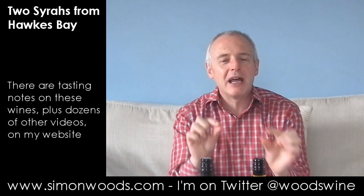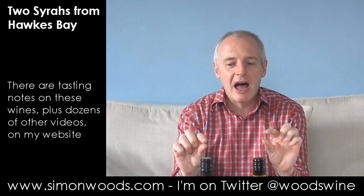Younger, richer, juicier, slightly jammy. There's this slightly jammy blackcurrant and blackberry character going on there. And it's funny, I like the pepper and spice character in the first one. I like the fruit flesh here. I'm almost tempted to blend the two together, because I think that they would each make up what the other lacks.